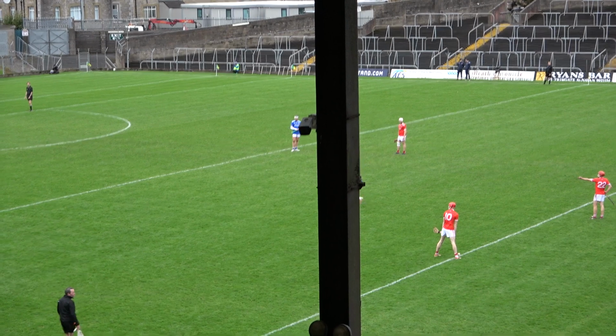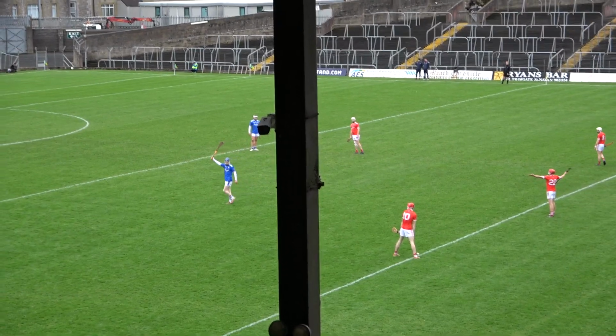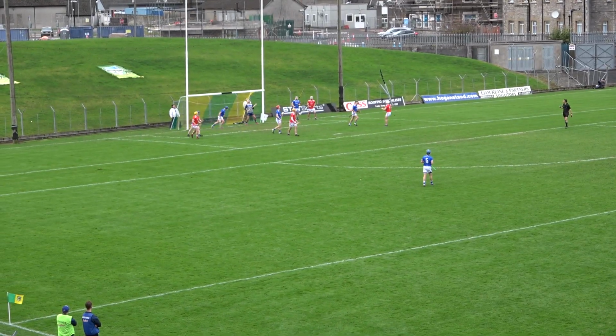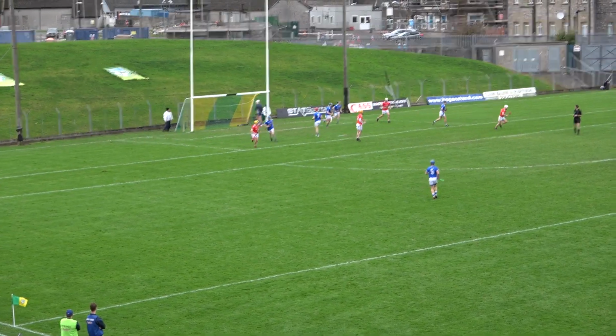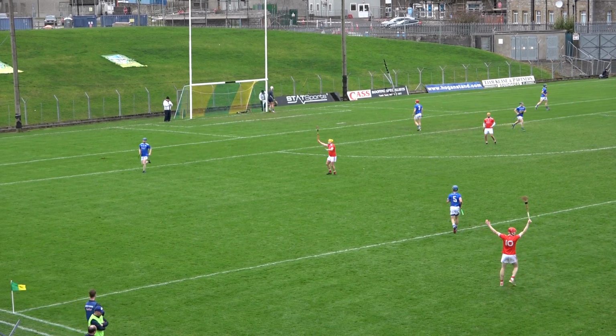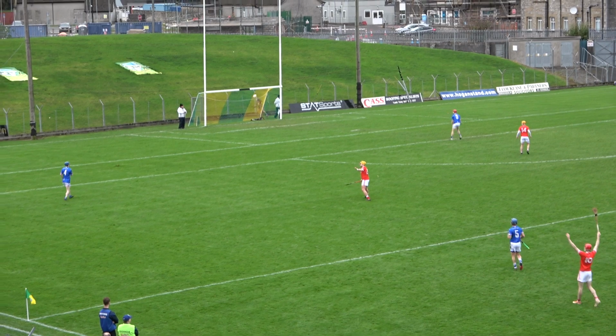Yeah, Joey Cole, after everything he did so far, has been excellent, including his goal, but he's passing the ball around well. Here's James with the free. James with the 65, drills it in, and the umpire straight away goes for the flag. 1-4 to 2 points, a dream start here for Trim. 11 and a half minutes gone, first half.